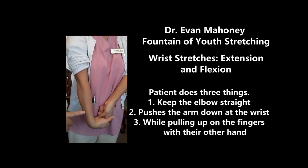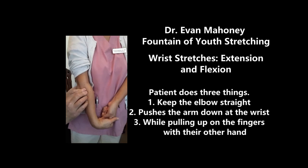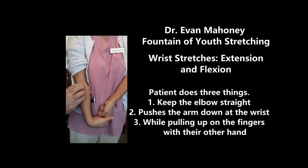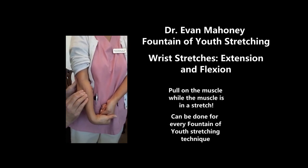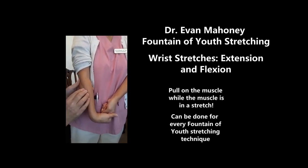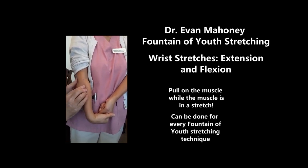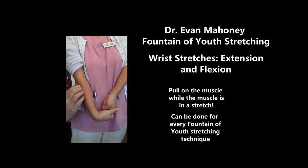Now, while they're putting these muscles in a stretch, the practitioner can pull down on the muscles. Now, we can get the tennis elbow area here and just pull on the muscle. Do you feel a stretch? Okay, she feels a stretch. And you just pull on the muscle while it's in a stretch. So you put the muscle in a stretch, and then you pull down on that muscle. So this is a fountain of youth stretch.